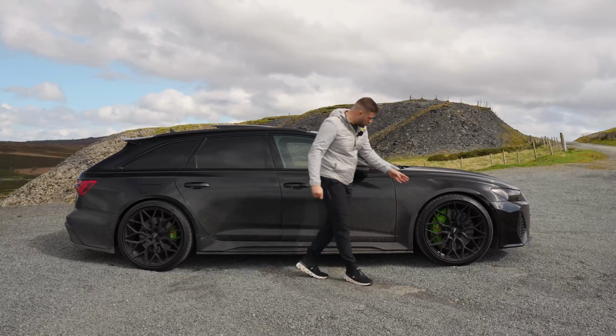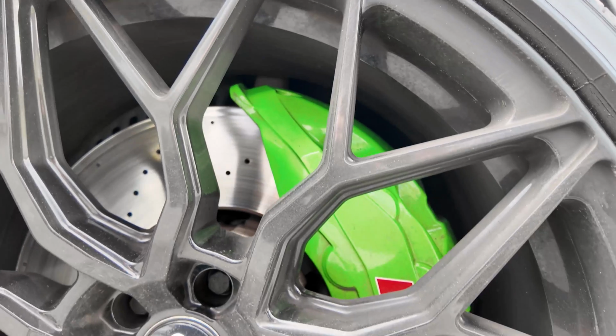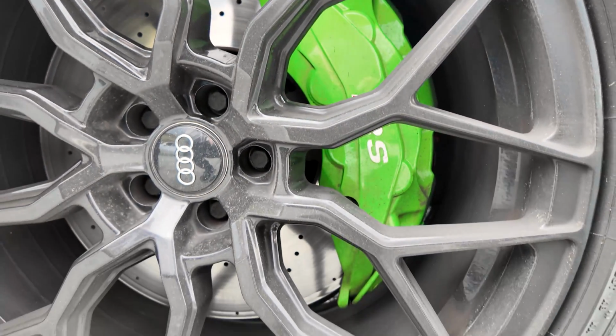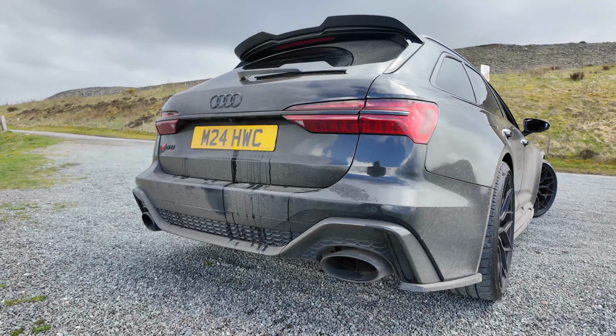Now, coming here, it's on Vossen 22-inch alloy wheels, and they look really, really smart. And behind them are 10 piston calipers. And the G's this generates under braking is insane.